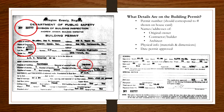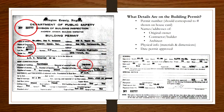So here's what the card leads to. This is an example of one of the county's historic original building permits, and these are now searchable on microfilm. In order for the library staff to help you find these, you would need to have, like I said, the building approval date as well as the actual permit number. So here we have the original building permit. You can see the building permit number circled there at the top left, and this matches the number that we had on our house card.